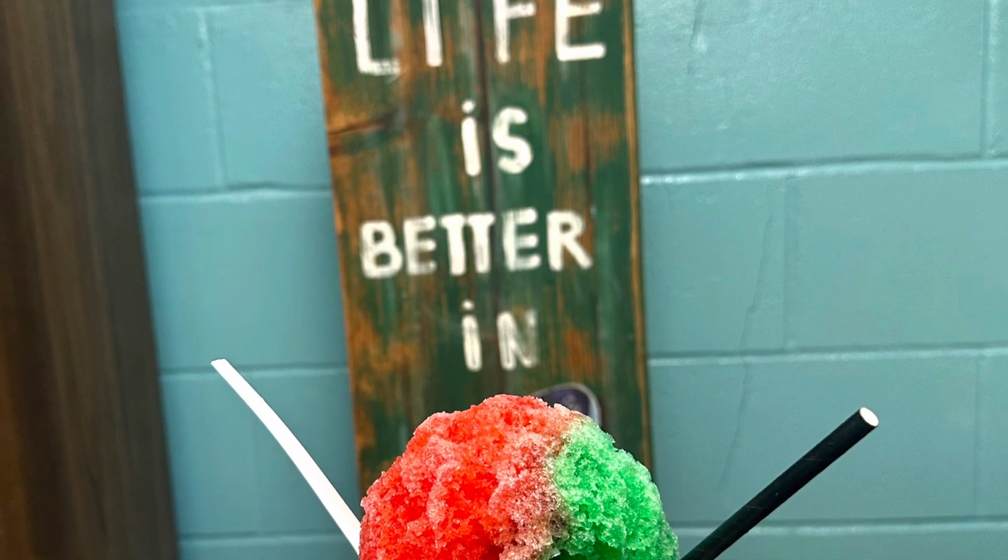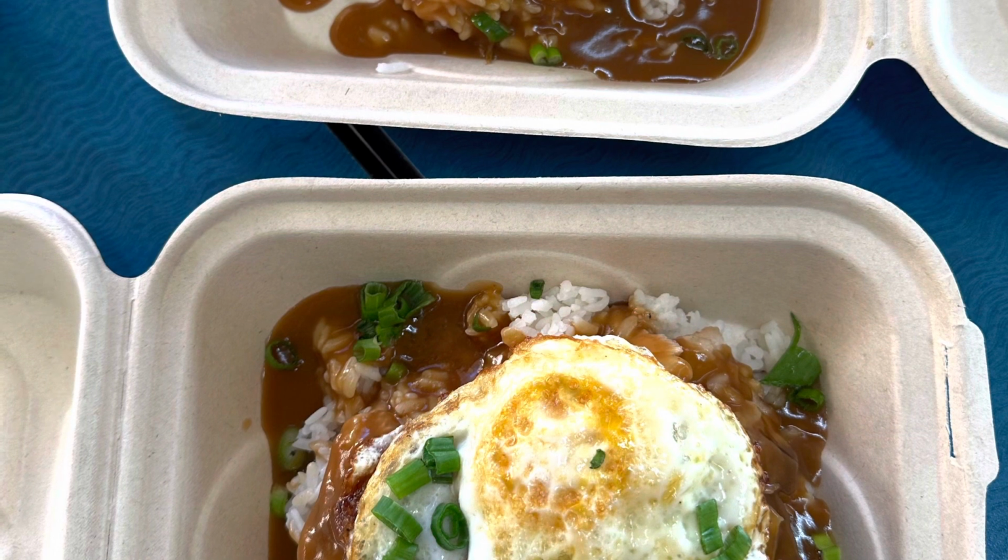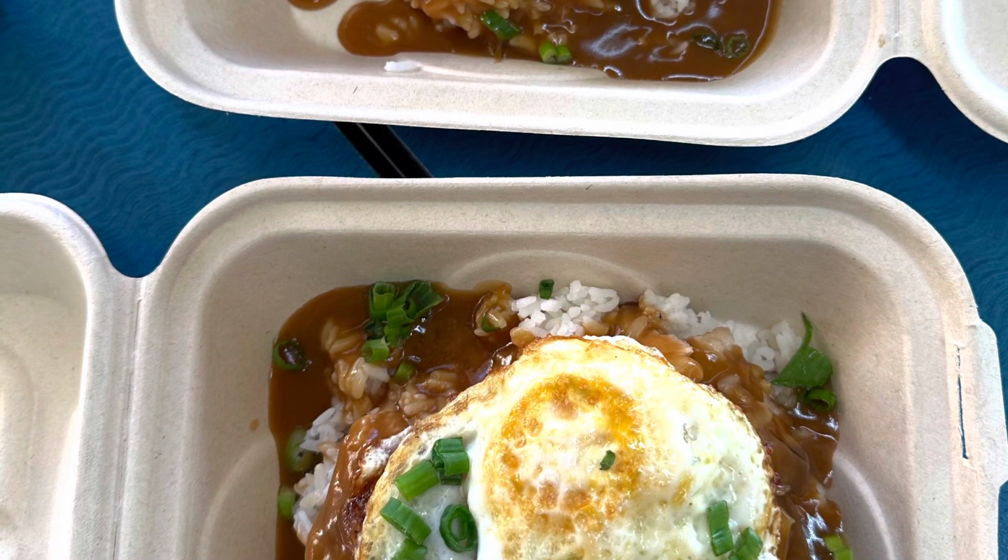Highly recommend lime flavored shaved ice. And this was the last meal we had in Maui, just some local moco at the airport.